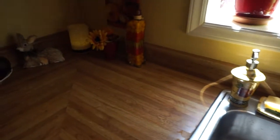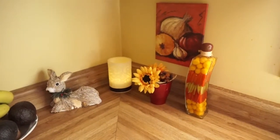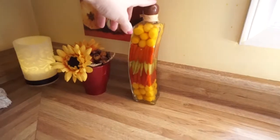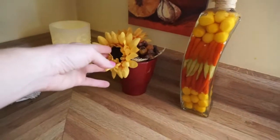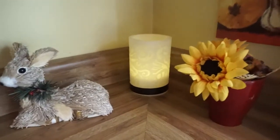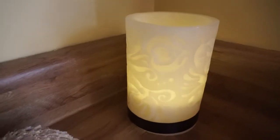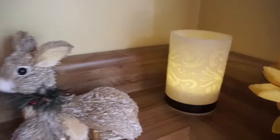And then moving over here, the picture I've had again since I moved here. I don't remember where that came from. This was a gift from someone I used to work with, and then I just made this with what I had. And then this candle, let's see, I think this came from At Home. It's kind of carved with a timer. Hard to tell in daylight, but it's on.